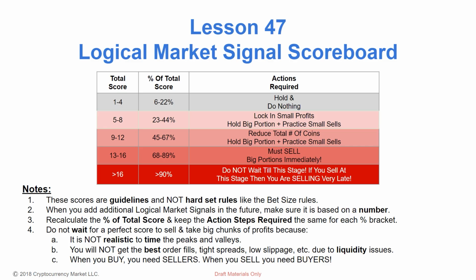When we score 13 to 16 points, that is 68 to 89% of the total score. So at this stage, we must sell. We must sell big portions immediately. There's no more holding. There's no more waiting. We have to sell as soon as possible. This is a critical area, and all the signals are there. It's really good. Everything's lined up. We need to sell as much as we can.